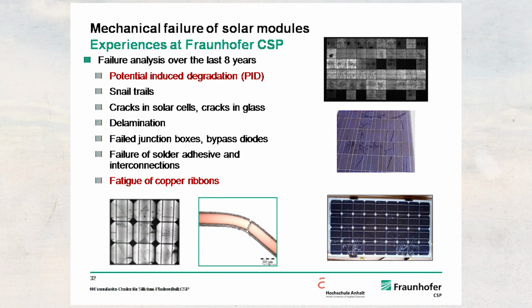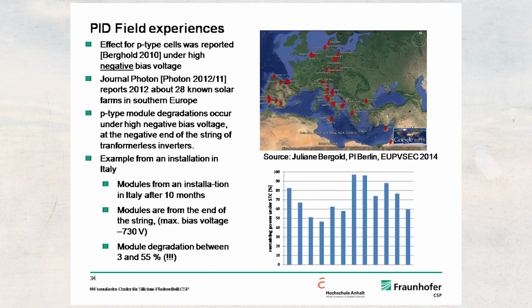Just a summary of what we have seen over the last 8 years in the analysis of failures in modules. We do a lot of reliability studies for a lot of PV companies and also investors. There are different reasons why modules can fail. I just want to talk about two things: potential induced degradation and fatigue of copper.